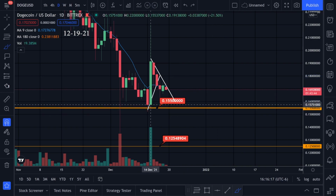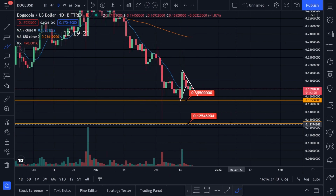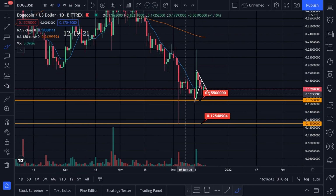We had support right here, and let's take a look back a little bit. We had a wick down right here. Yeah, these are the next levels that I'm looking at. Hopefully we could bounce up off this .155 and get out of this downtrend.